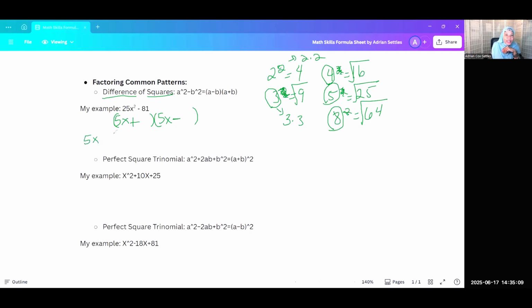Okay, so 5x times 5x equals 25. And then x to the first times x to the first is x to the second. I'll go over that later when I talk about exponents, okay? So we get the 25x squared back when we multiplied it.